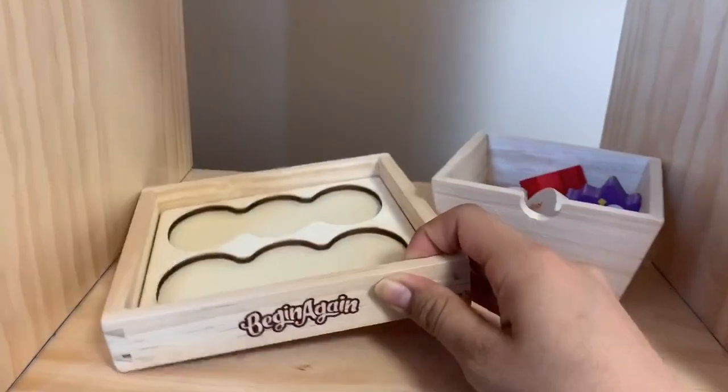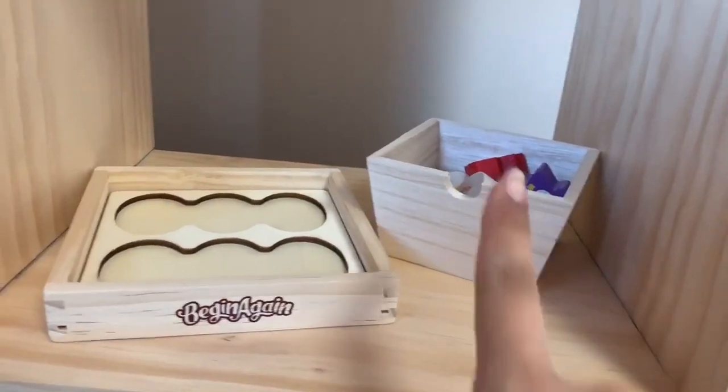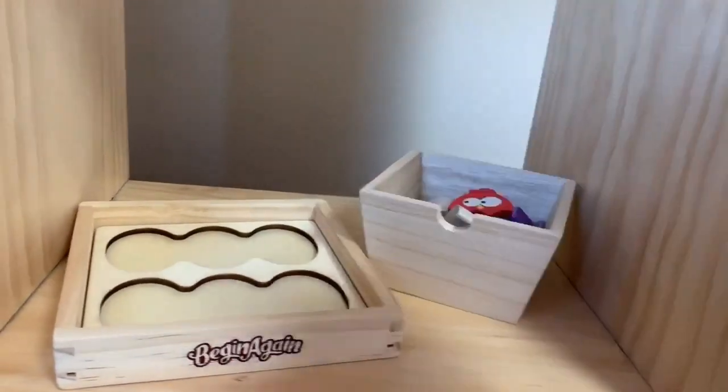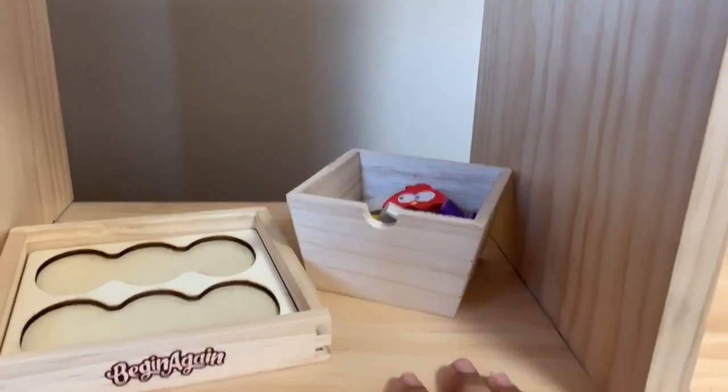Yeah, Begging Again. And I think this was on Amazon too. So yeah, I really like it. It's really cute. Again, this little bowl is from Michael's. I like to have it unfinished so he can just grab it, finish the puzzle, and then once he's done, he'll bring it back.